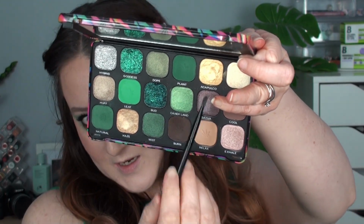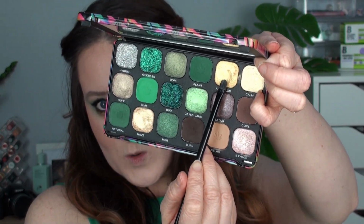I want a lot of dramatic lashes, so adding quite a bit of this. So that's the mascara on, and I feel like I just want a little bit of a bright inner corner, so I'm going back into the Revolution palette and I'm going in with this shade here, which is called Acapulco. I don't know how to say half of the names in this palette. I think that's how you say it, and this is almost like a cream formula.